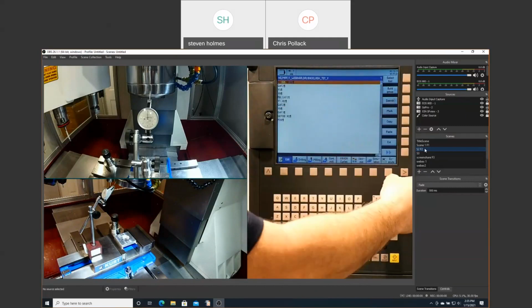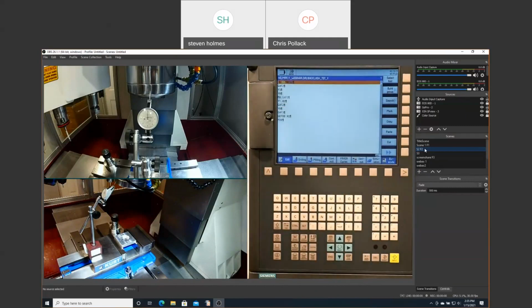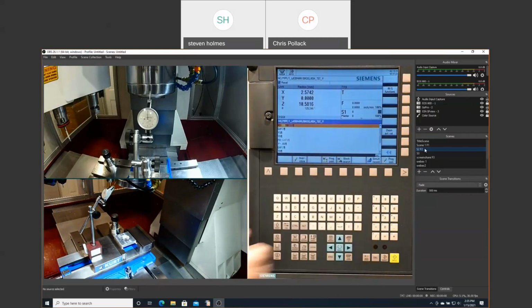Now, I'm probably going to do the test, even maybe prior to going into my MDs, just to see what I have. And then we're going to look to see if the system was compensated. So cycle start, machine's going to move away. There's your big move. Repeats back. This gives me a chance to see the indicator settle out.